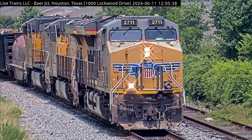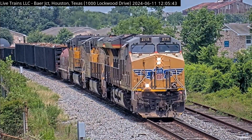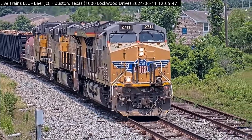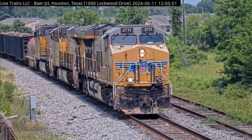We catch Union Pacific ET44AH heading up an Inglewood yard-bound manifest, and it appears to have taken a good slap from a downed tree somewhere. Its right ditch light has been smashed.